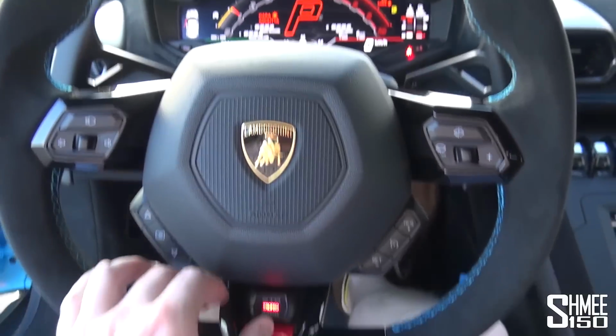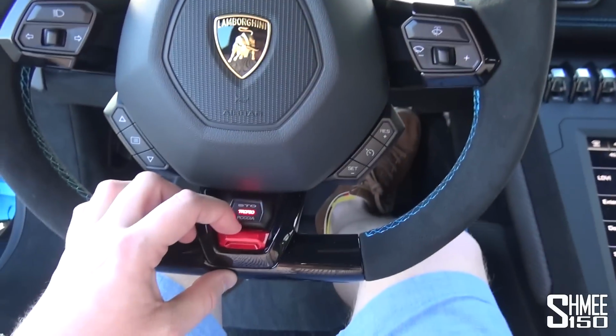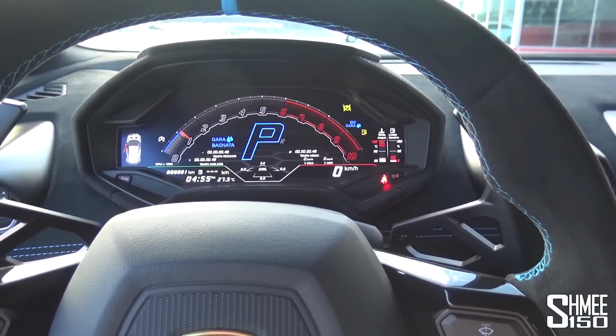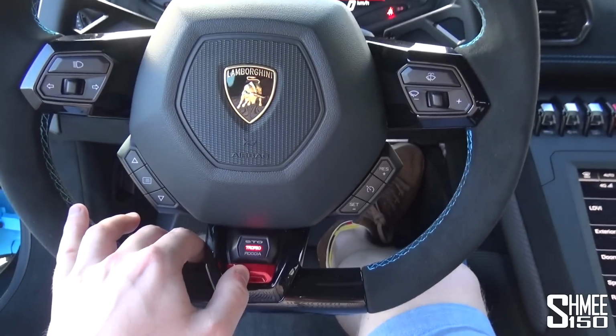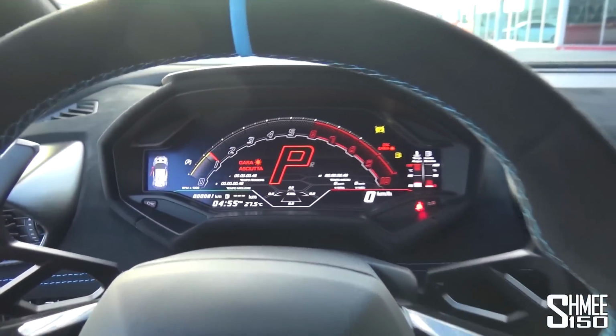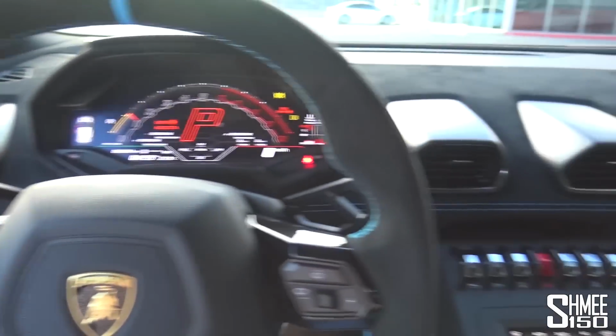If we pop it through the different modes, up into STO, things get a little bit quieter, and go the other way into Pioggia, everything goes blue. Of course, this is our take it easy mode, restricted, not quite as noisy, still incredibly loud. I'm actually fascinated by the amount of volume, so I'm going to let it warm up a little bit more before we hear it a touch further.